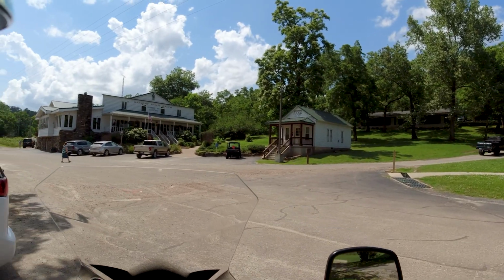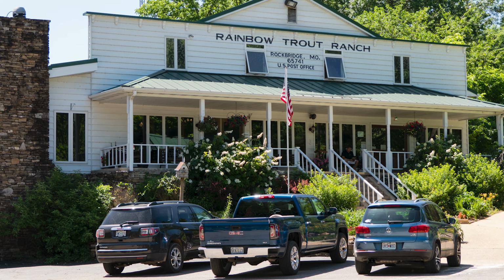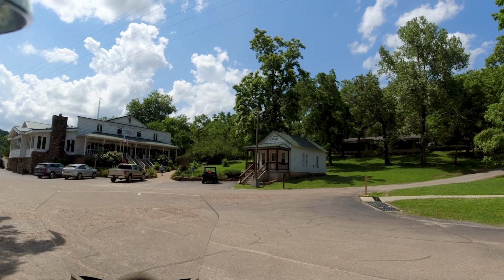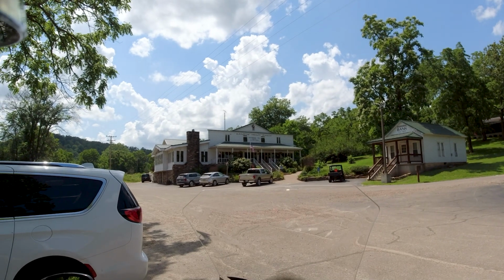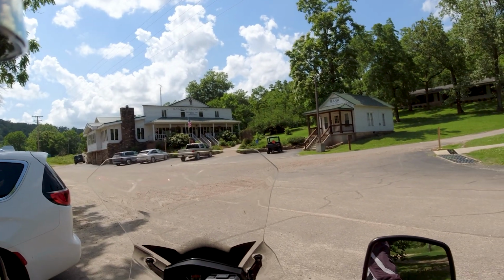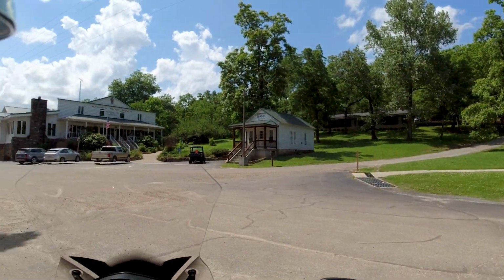Well, that was a look at Rockbridge, the old mill, restaurant over here, and then they got the old bank established in 1904. Sitting up there, that old building, that was the original bank. I was thinking that was the post office, but it's the bank. The post office is in the main building there. It's still there today. See if we can get out of here without getting run over.